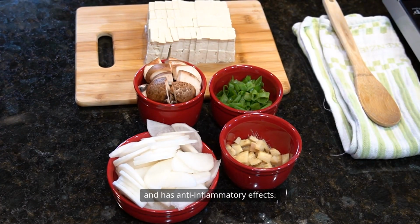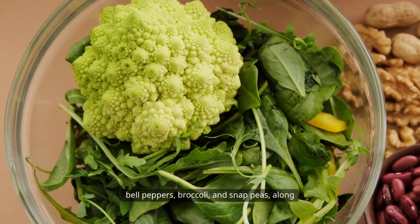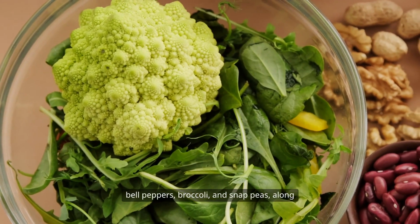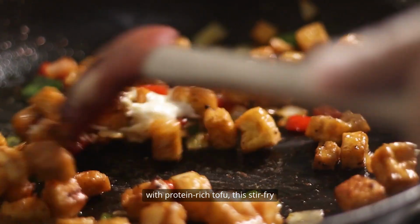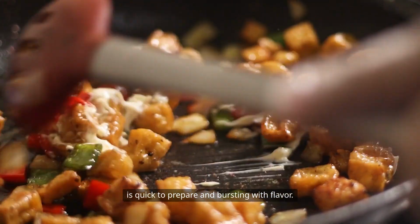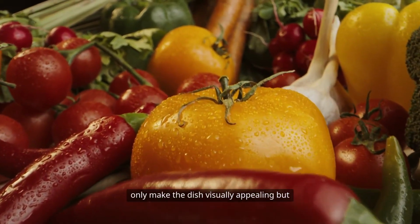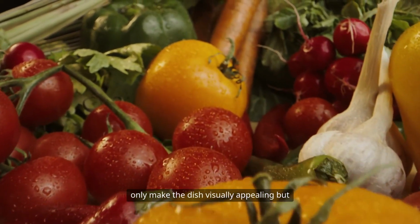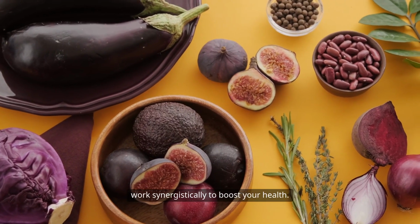has anti-inflammatory effects. Tossed together with a colorful array of bell peppers, broccoli, and snap peas, along with protein-rich tofu, this stir-fry is quick to prepare and bursting with flavor. The vibrant colors of the vegetables not only make the dish visually appealing, but also ensure a variety of nutrients that work synergistically to boost your health.